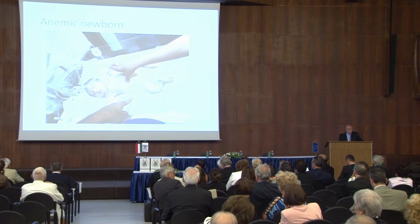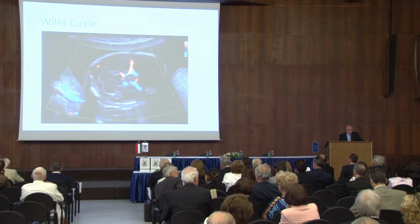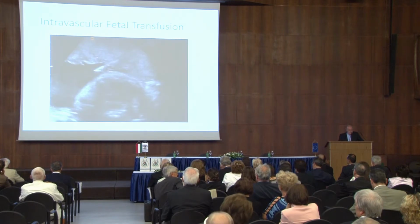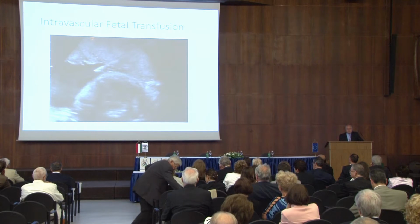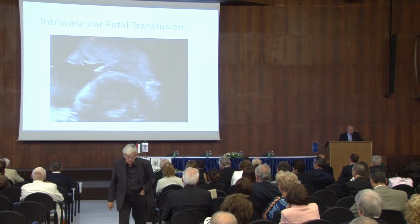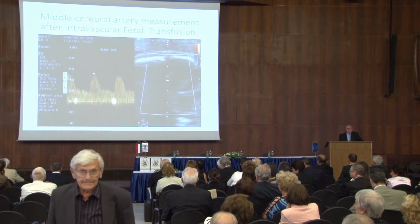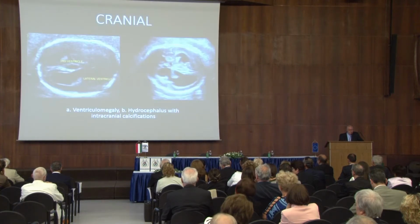Anemia is important for some of the infections. Study of the middle cerebral artery to detect anemia is quite helpful and can detect almost all cases if anemia is present. That brings us to the therapy. We are entering fetal blood flow every day by cordocentesis. You can see the needle inside the umbilical cord, intravascular transfusion, which immediately improves the middle cerebral artery.